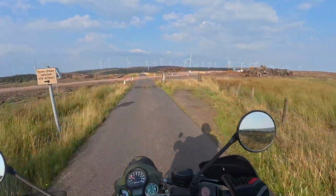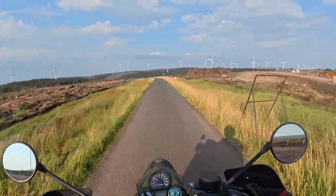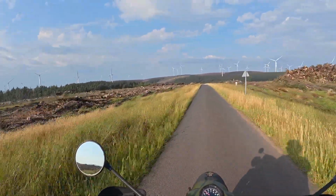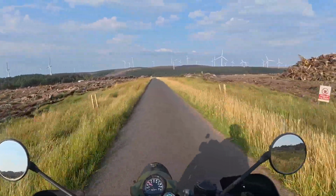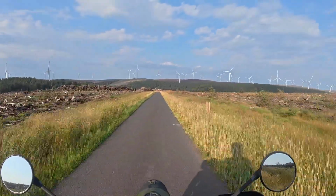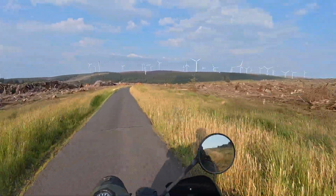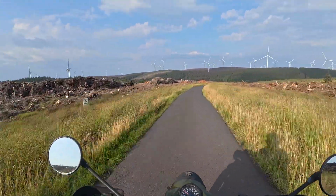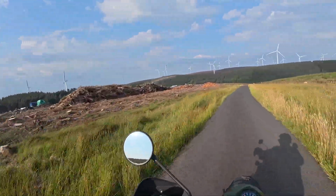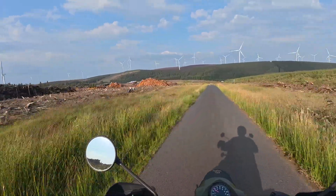Now, a lot of folk complain about turbines. I love them, I think they're well cool. They're not green. I don't care what anyone says, they're not green. But we'll not get into that right now, because I don't want to argue with folk. Look at the size of them. They're huge. Look at the size of those props across there. It's mental, eh?